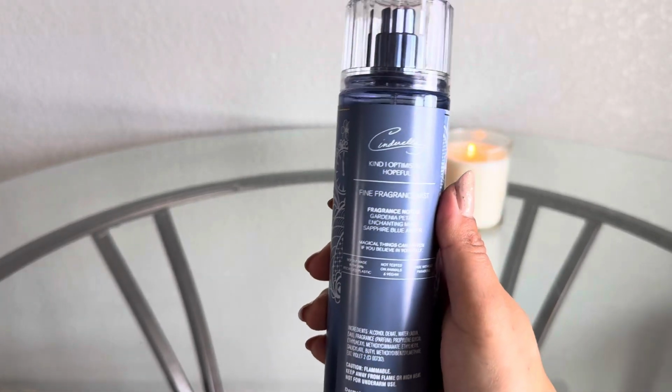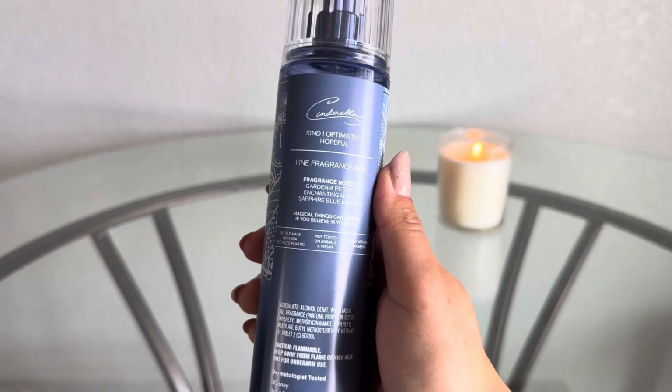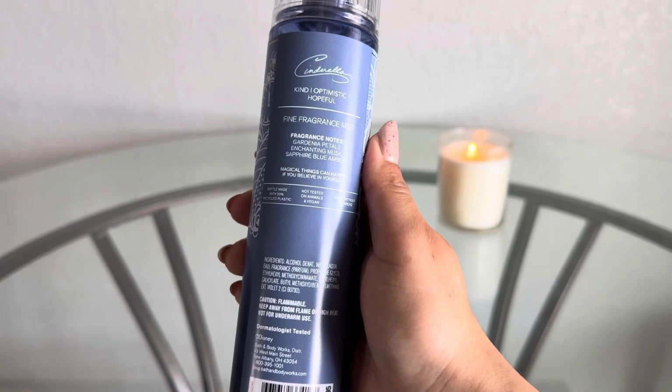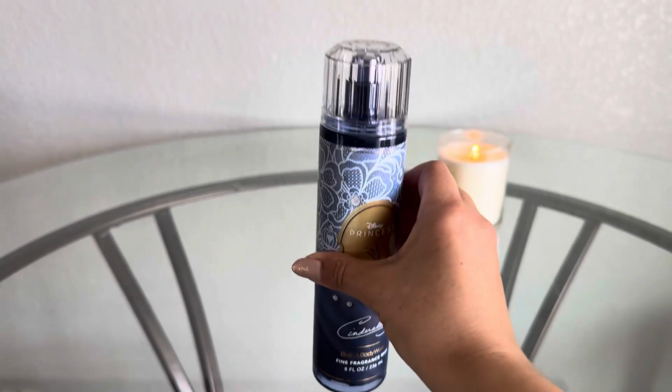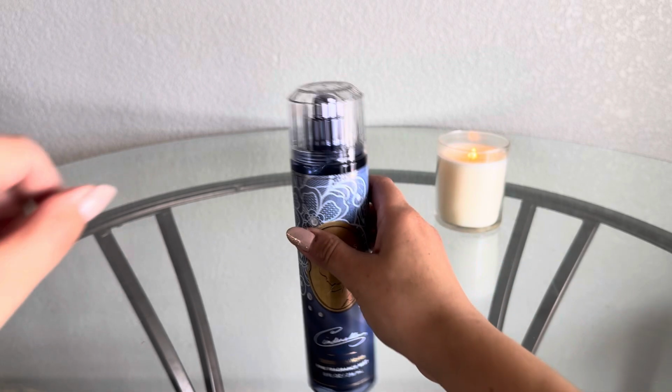I love the packaging. And it says Cinderella, kind, optimistic, and hopeful. And the fragrance notes are gardenia petals, enchanting musk, and sapphire blue amber. So with this one, you really need to like white florals to enjoy it. This is a very sweet gardenia fragrance. And I think this scent is really pretty, but right off the bat, it reminded me of other fragrances that I have in my collection. So in a little bit, we'll start comparing some fragrances and seeing if they're repackages. So let's go ahead and try this.